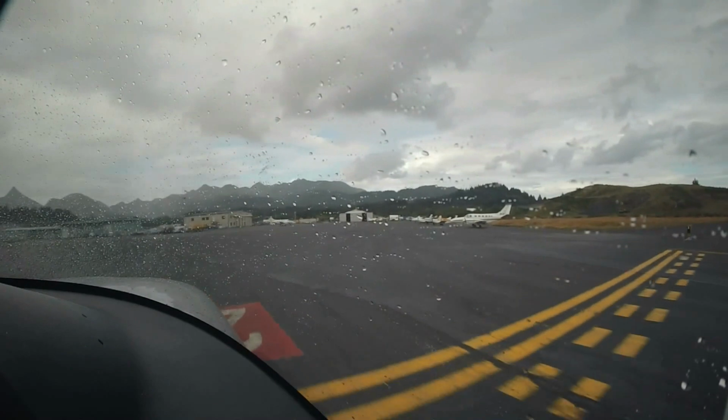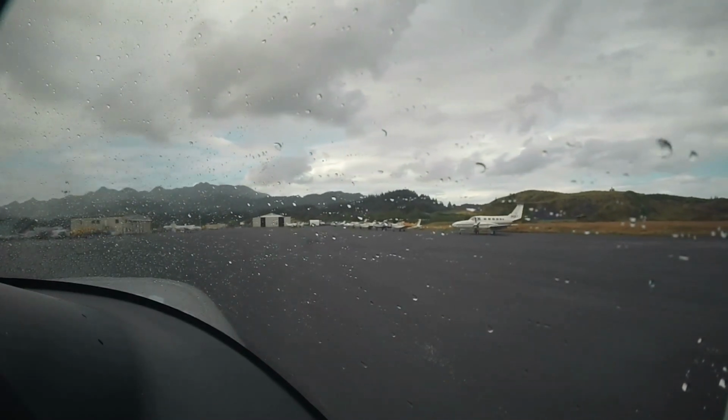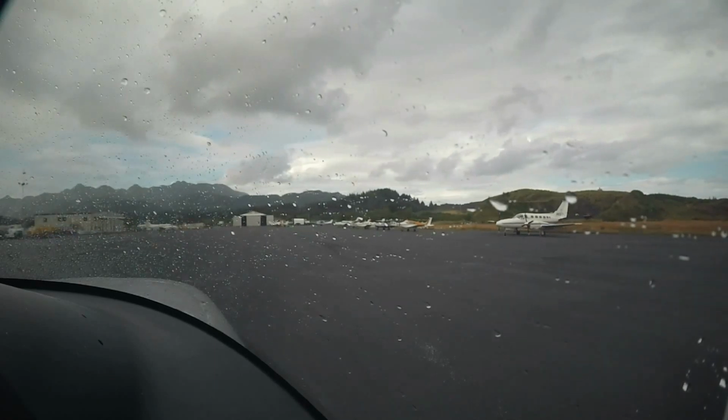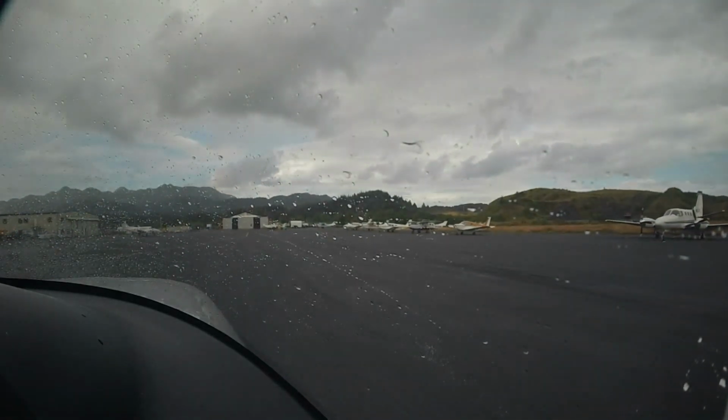Kodiak Tower, Raven Flight 890, we're with you. We've been cleared for the visual for runway 25, we're showing about 12 out west. Raven Flight 890, Kodiak Tower, report east of city, verify information uniform.